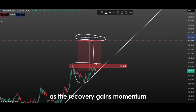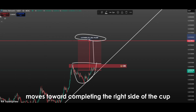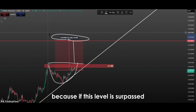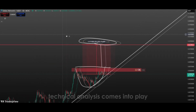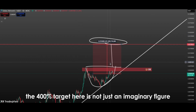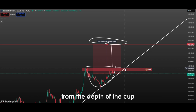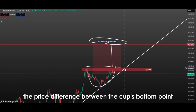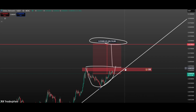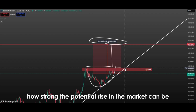As the recovery gains momentum, more investors join in, and the price moves toward completing the right side of the cup. At this point, the breakout level becomes crucial because if this level is surpassed, the pattern target in technical analysis comes into play. The 400% target here is not just an imaginary figure, it is based on technical analysis calculations from the depth of the cup. The price difference between the cup's bottom point and the breakout point is added to the breakout level to find the target price. This target shows how strong the potential rise in the market can be.